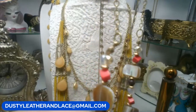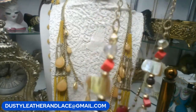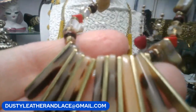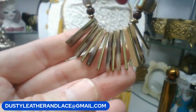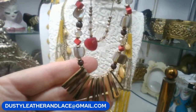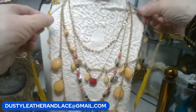They feel like stones though, but I'm not sure if they're glass or stones. AB, and then it has the gold or brass disc. And mother of pearl shell. And then down here, you've got the tortoise shell and brass kind of like tassel. It's a really fun necklace. And this one's going to be $12. And let's just say $12 tortoise shell.